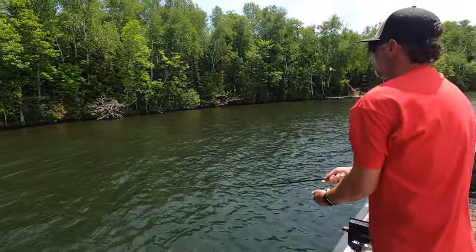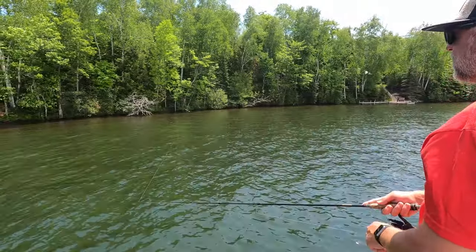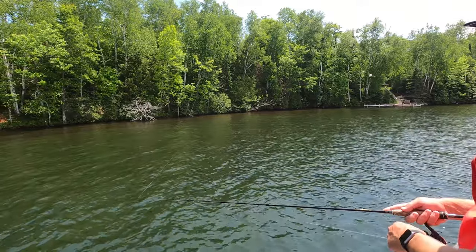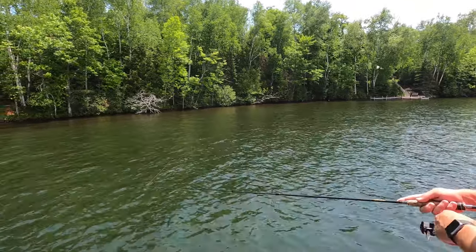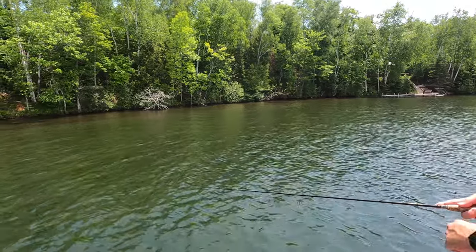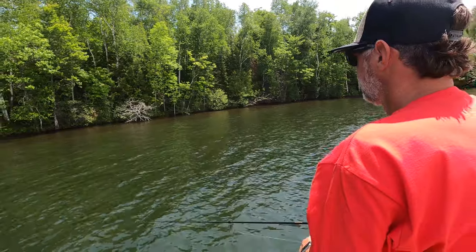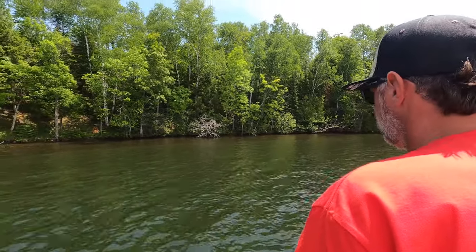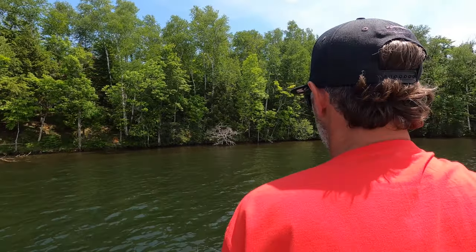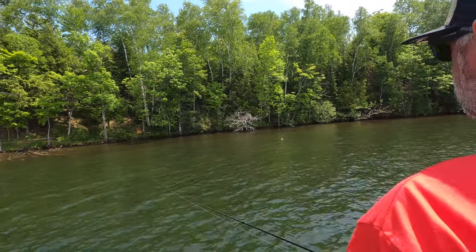A little bit more vibration in the water, a little bit of flash with that screw head. Got the purple haze color. See what happens. Still on the stick. Hasn't moved. Fish is definitely still there.